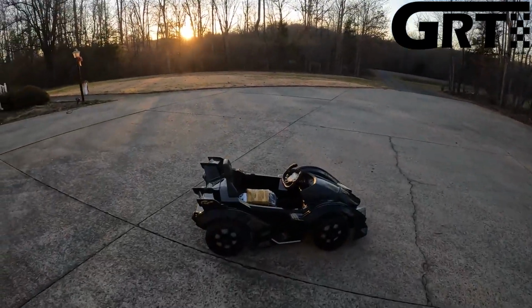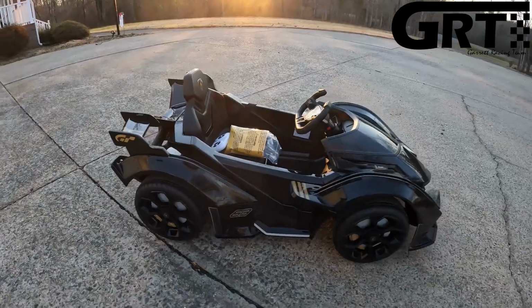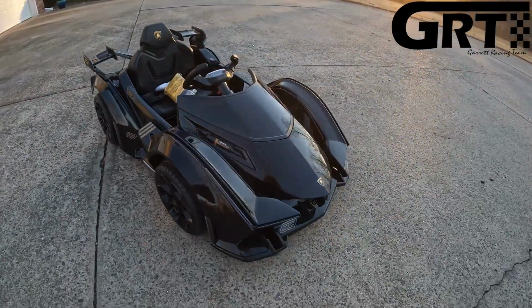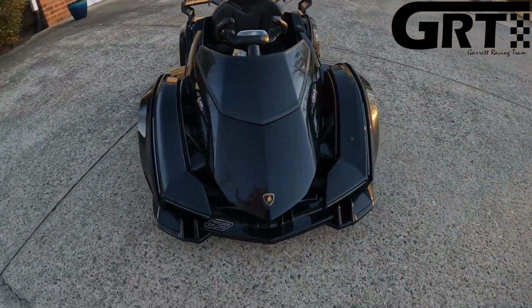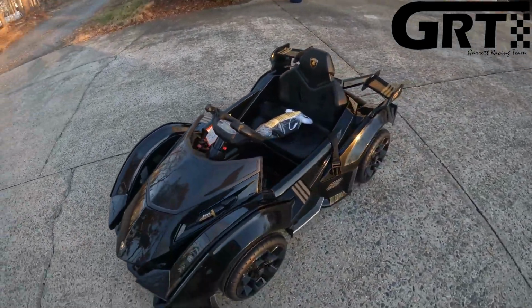So we're out here. This is what it kind of looks like. So let's get a good overview of this thing. So check this thing out. It's a little bitty, but it sure is cool looking. Look at this. It's a Lamborghini style. So you got the Lamborghini emblem on the front. It's already got letters and numbers and everything already put on there.